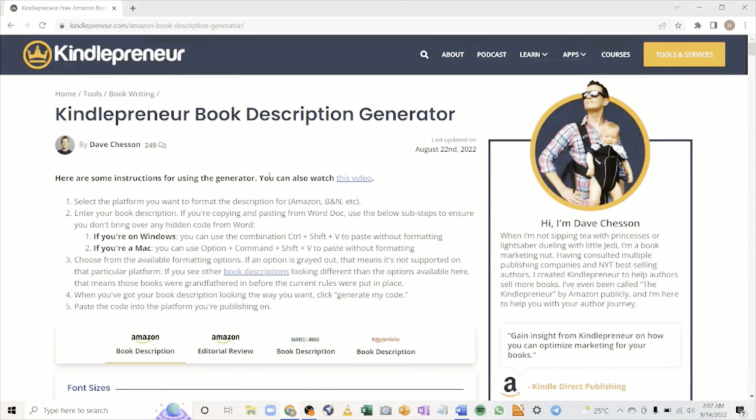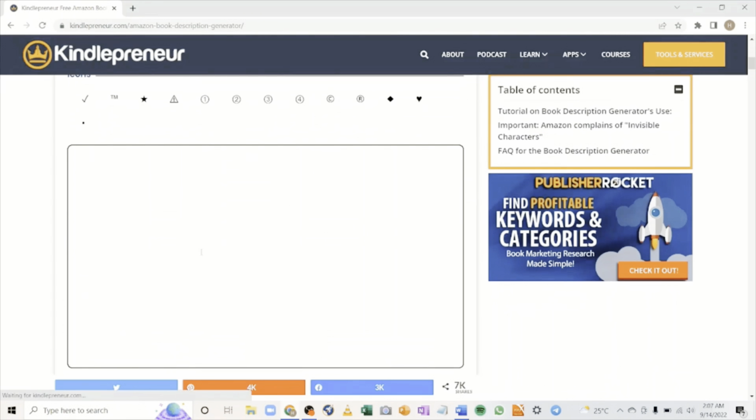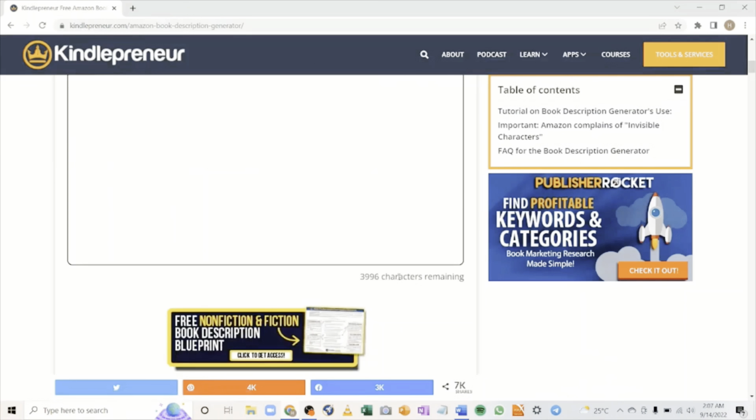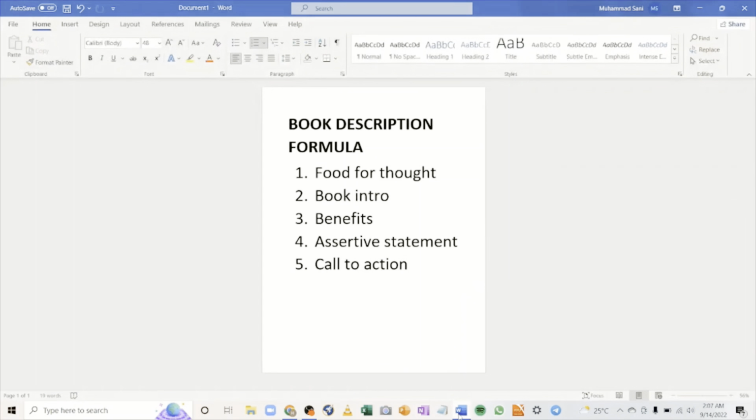Okay, you are in. So you see a blank space like this with so many icons that you can use to customize your book description after you are done. You can bold some sentences, you can italicize, you can underline, you can do whatever you want. But make sure you type every part of your description into this place. And you can see it can only accommodate 3,996 characters. Just 3,996 characters.